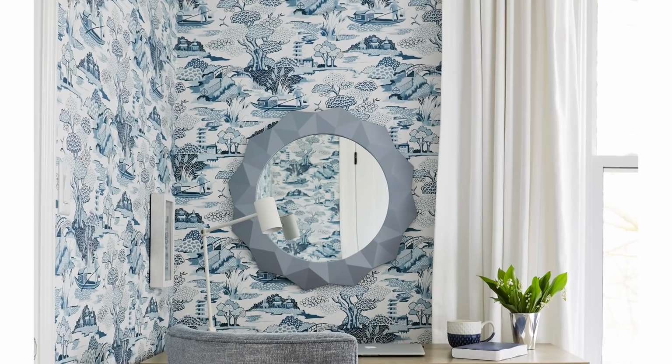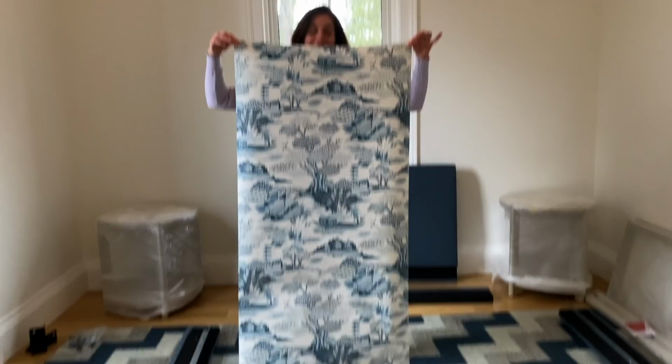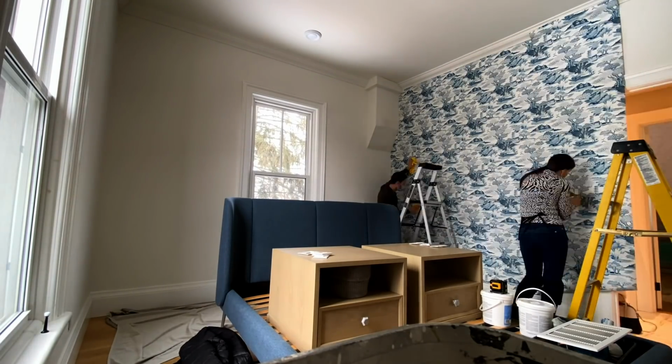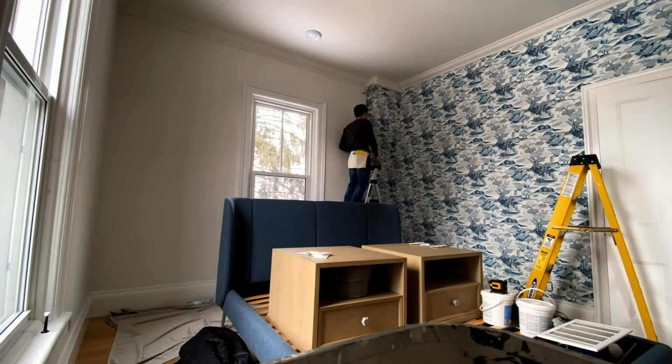I think this is a gorgeous wallpaper, and the second I found it, I just knew that this had to be the guest room. What do you think? Do you like it? How are you doing so far? Yeah, you like it? When I'm thinking about mixing and matching patterns, usually it starts with that inspiration, that hero pattern, and that's definitely the wallpaper.